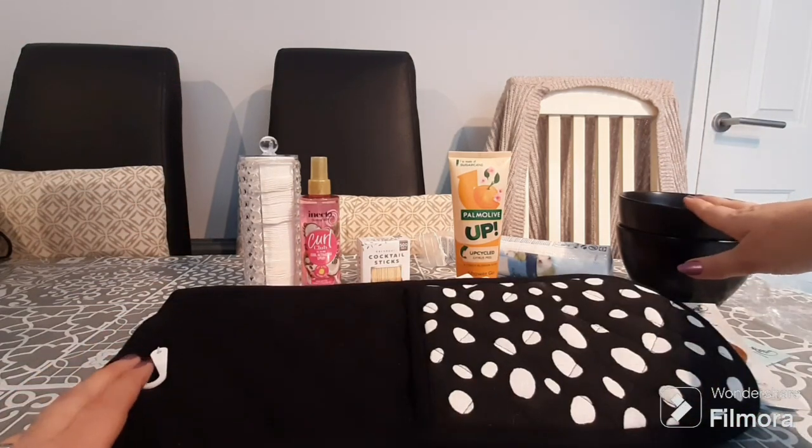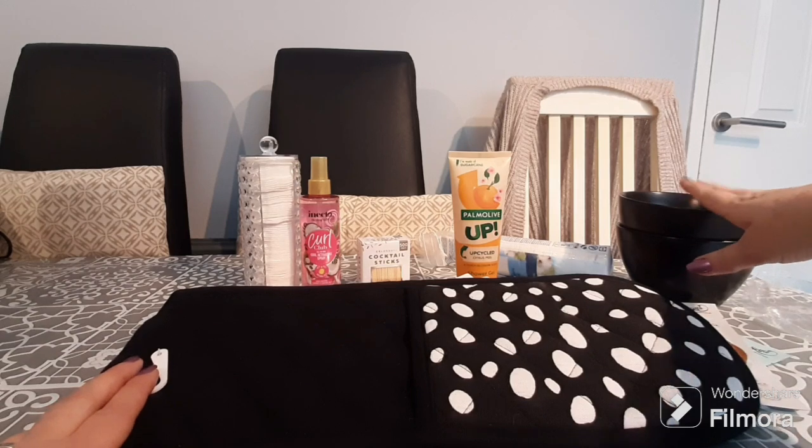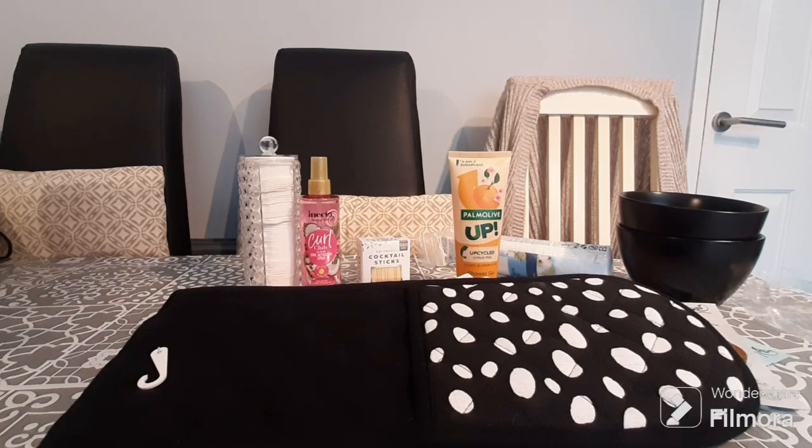At least another 4, so that I have 6. Maybe another 6 of these. So I have plenty, just in case I need to replace them. But that's everything that I bought in Poundland today.